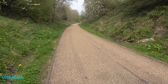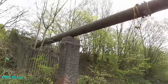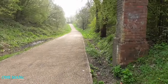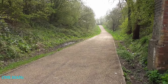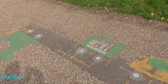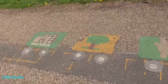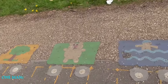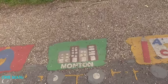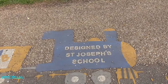Well, half a mile on from that last shot. It's a nice straight line. Bit of Victorian infrastructure here. But notice how here we've got a bit of a flyover. I think that was a bridge that's been taken out, hence they've gone over. Those graffiti artists are getting very creative in their ways. Well done, St. Joseph's.